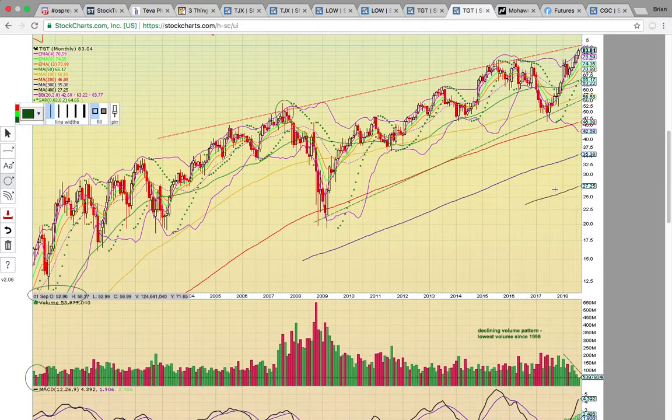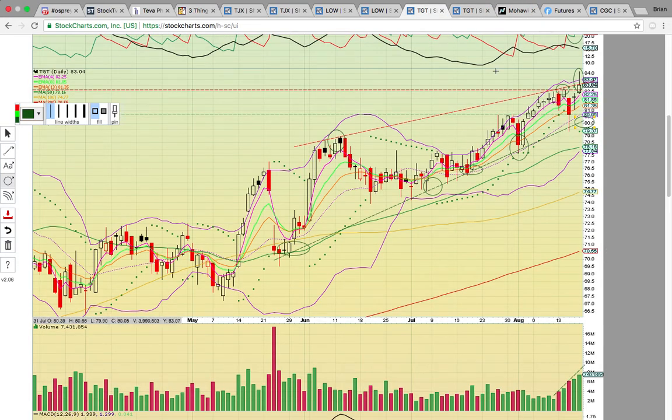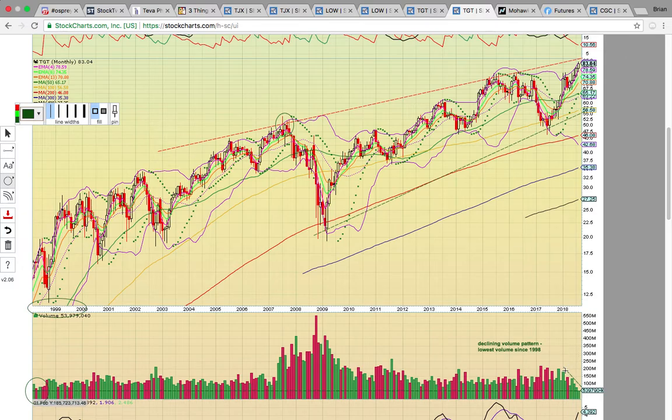And so is it going to bust out and head to that next level, or is it setting up for the red volume spike? Because you can see it has an increasing volume pattern on the daily chart, but you look here at the monthly chart and it has a declining volume pattern going. And so notice the very low volume this month. You had to go back to 1998 to see the last time the volume was at this level. Now keep in mind, there's going to be a lot more volume coming this week, but it's set up for a volume spike, and so it's hitting the top of the channel.